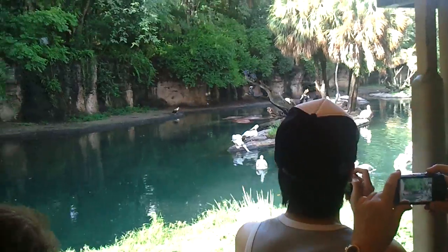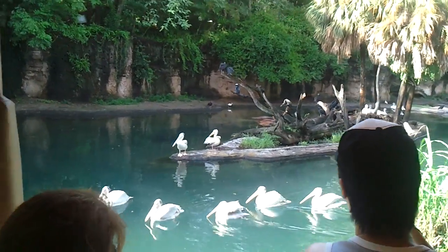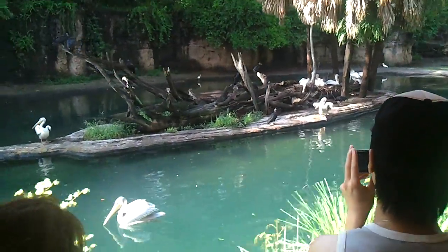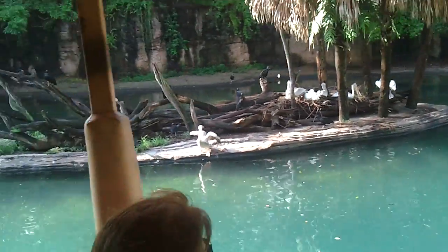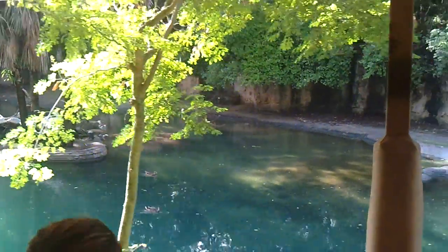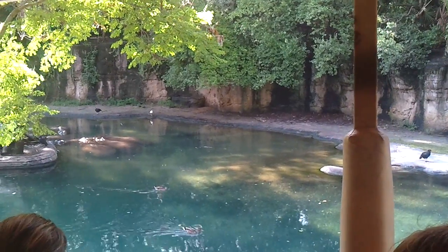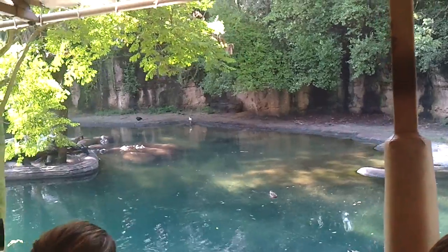Now, if you look in the water and on the island, all these really large white birds are called pinkback pelicans. Now, they work together herding fish into shallow waters, and then they'll scoop them up with a very large mouth of theirs. If you look behind you, behind that island, really good view of all those hippos. Nile hippos, they choose not to swim, so what they're doing is walking along the bottom of the river. They can hold their breath for around 5 to 8 minutes at a time.